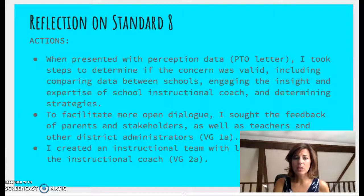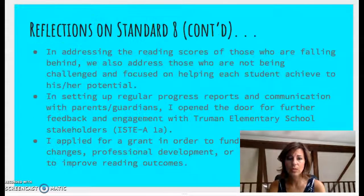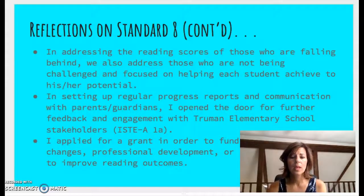When presented with perception data, which is that PTO letter, I took steps to determine if the concern was valid, including comparing data between the schools, engaging the insight and expertise of school instructional coaches, and determining strategies. To facilitate more open dialogue, I sought the feedback of parents and stakeholders, as well as teachers and other district administrators. I created an instructional team with lead teachers and the instructional coach. And in addressing the reading scores of those who are falling behind, we also addressed those who are not being challenged and focused on helping each student to achieve to his or her potential.